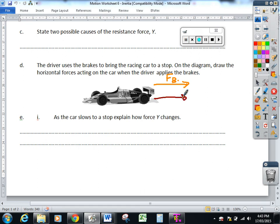Remembering we also had a whole lot of other resistance forces. The braking force up here remains the same because the pressure on the brakes is always the same for the driver. But what's going to happen here is some of these forces are going to be reduced. The air resistance goes down because we start to get slower, and air resistance gets less as we get slower. So you'll have a loss of air resistance, as well as some of the other frictional forces becoming less. The friction starts to go down as well because we're getting slower.